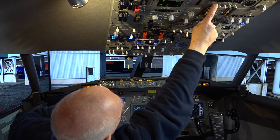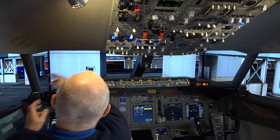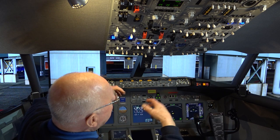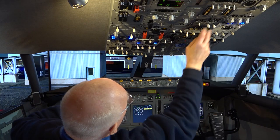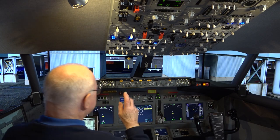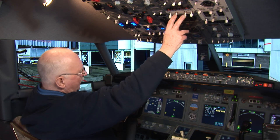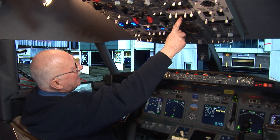And then over here, I'm going to turn on the left and the right window heat. This is to heat up the windows to prevent any fogging or any misting and certainly any ice buildup, because it is cold here. And then we turn on the probes. Because it is cold, I want to make sure that the probes are good and warm. Then down here, I'm going to turn on the left and the right electrical. And here you can see the lights are on for the forward service hatch and the equipment.